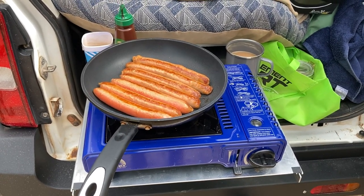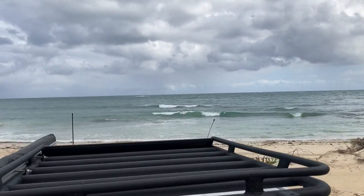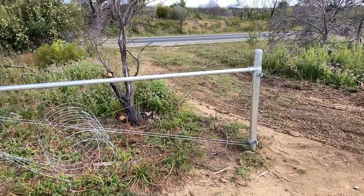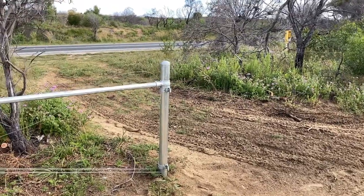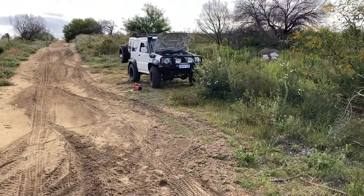Bloody good. Looks like someone's kindly deleted the fence for everyone to get back on the road. Cheers, buddy. Makes my drive 10k's less.